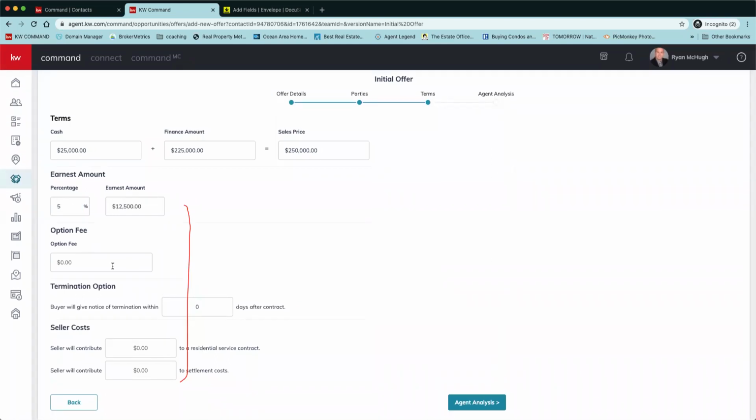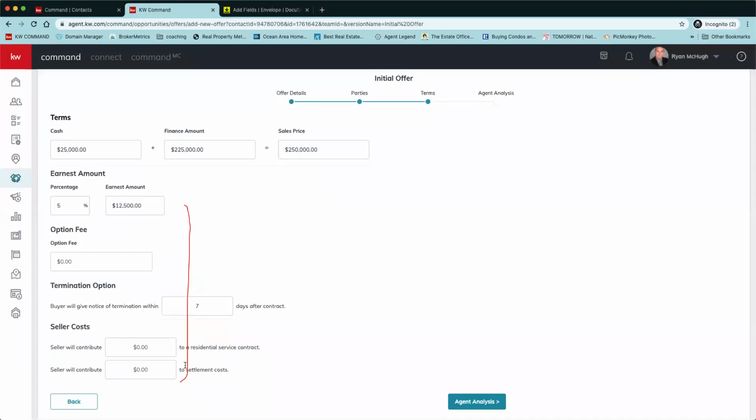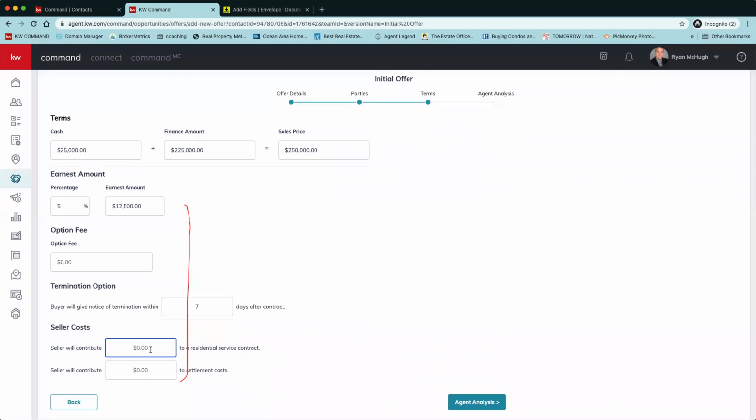Option fee is pretty rare here. In other parts of the country, it's a little more popular, but we don't really do a lot of lease options, so don't worry about that. Termination option is the inspection period. So maybe that's 7 days. And then seller costs is if there's any credit. So maybe they're going to do $250 towards the home warranty and $1,000 back to the buyer to close. Whatever it is there, you can fill that in.